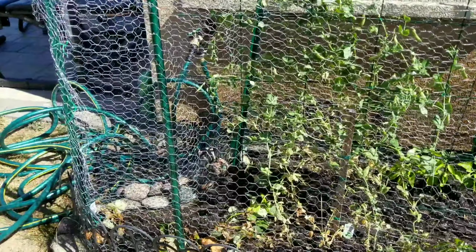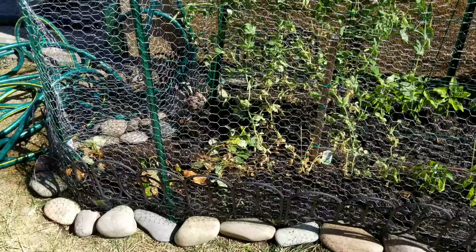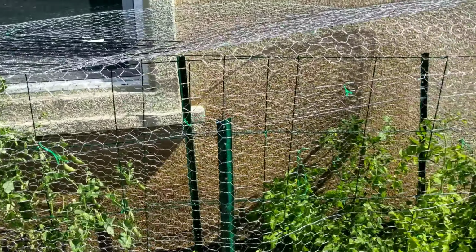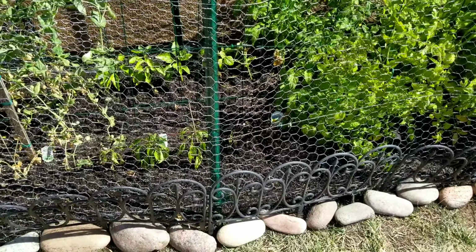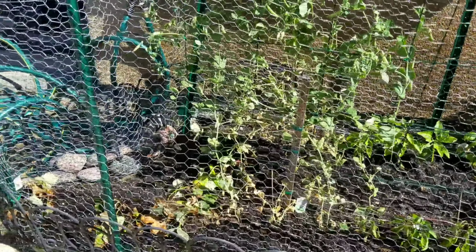Whereas if we would have just done it as one solid piece, I think that would have been trouble. So I like the fact that we cut it in sections, and it just gives me better access to the garden when I need to actually get in there. But I can water through this. There's plenty of sunlight, and the plants and stuff are protected.